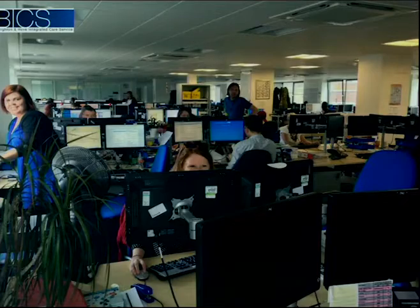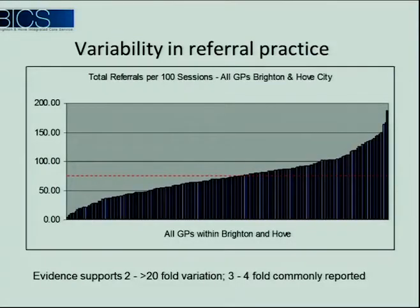So I talked about variation earlier, and let me just tell you about this slide. This is demonstrating all GPs, or all salaried doctors and partners in Brighton and Hove. Each one of them is represented by a vertical bar. It's about 160.